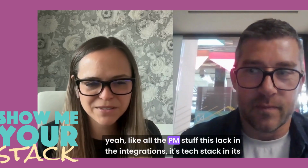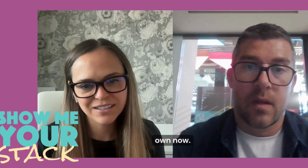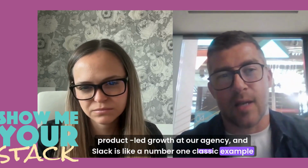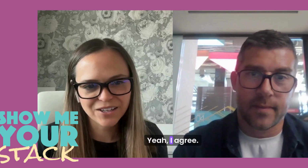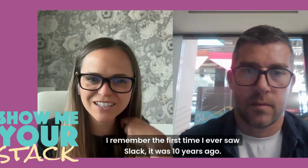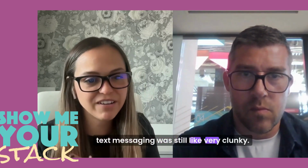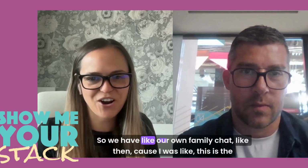And all the PM stuff and the integrations, Slack is its own tech stack now. I also like PLG. We do a lot of product-led growth at our agency, and Slack is a number 1 classic example of a good product-led growth product. So I just love it. Yeah, I agree. I remember the first time I ever saw Slack, it was 10 years ago. It was before Apple decided that you could name your group chats, and group text messaging was still very clunky. I remember telling my family, can we download Slack for free so we have our own family chat?